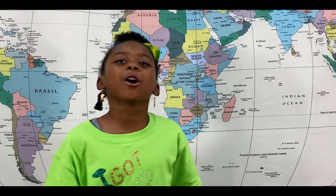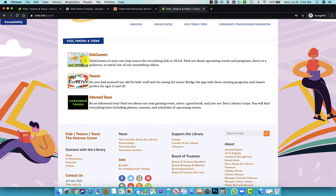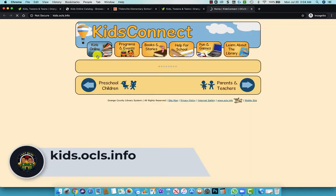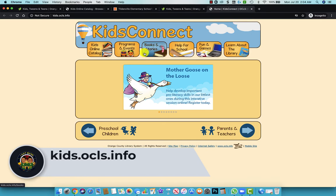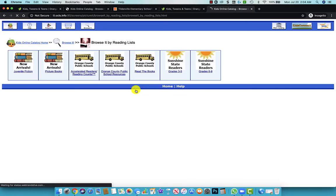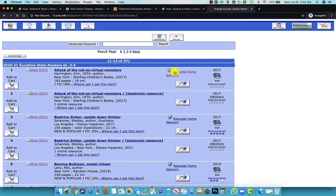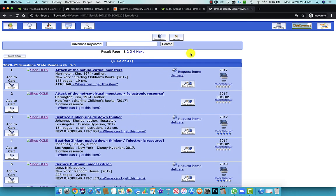Now we will search for Florida Sunshine State books. From the Kids Connect page, choose books and stories. Select library book list. Choose Sunshine State Readers grades 3 to 5. These are search results. There is a link to the right to request home delivery. We choose a book with the home delivery option.